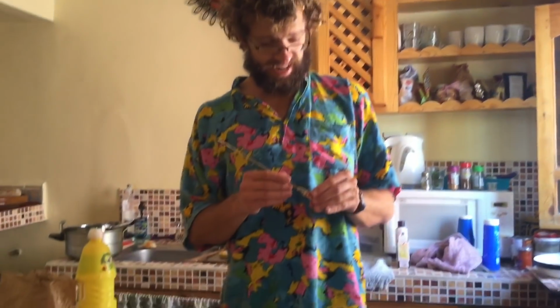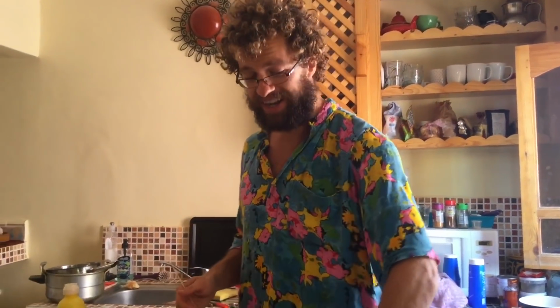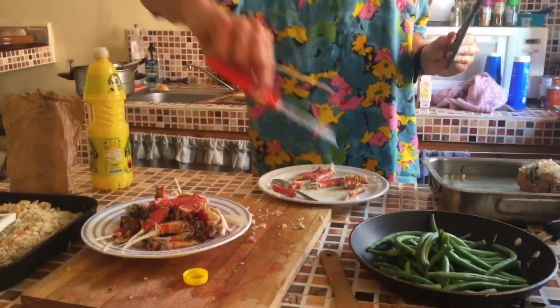So we quickly got into cracking the claws and the legs. And we're just poking at the last little bits here. 40 dirham for a crab, it seemed like a good deal. But the crab goes all over the place. We're cracking it with scissors, with a knife, poking at it with a stick, and I don't know if it was worth it in the end. It was a lot of work for this crab, eh? And we still got to dig into the inside soon.